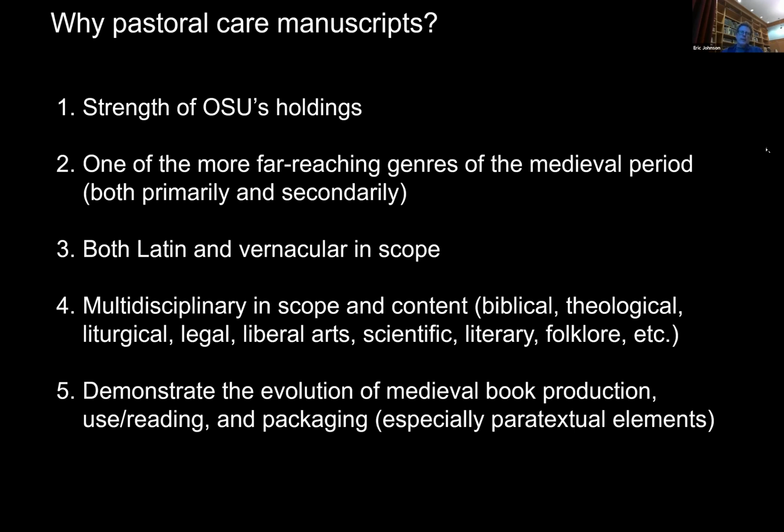It's really, really fascinating. Additionally, pastoral care manuscripts, as I touched on before, are multidisciplinary in scope and content. So they can deal with the Bible, they can deal with high theological thought, they can deal with the liturgy and the practice of delivering the Mass and receiving the sacraments. They can be legal. As we'll see, confessional guides are highly, highly legal texts and treatises. They can address concepts like the liberal arts, grammar and rhetoric, music. All of these things play into pastoral care. They can be scientific and literary. They can touch on folklore. All of these things wind up touching upon pastoral care in terms of principally things like sermon exempla, so illustrative stories and moral stories that are inserted into sermon narratives in order to provide both entertainment and teaching.